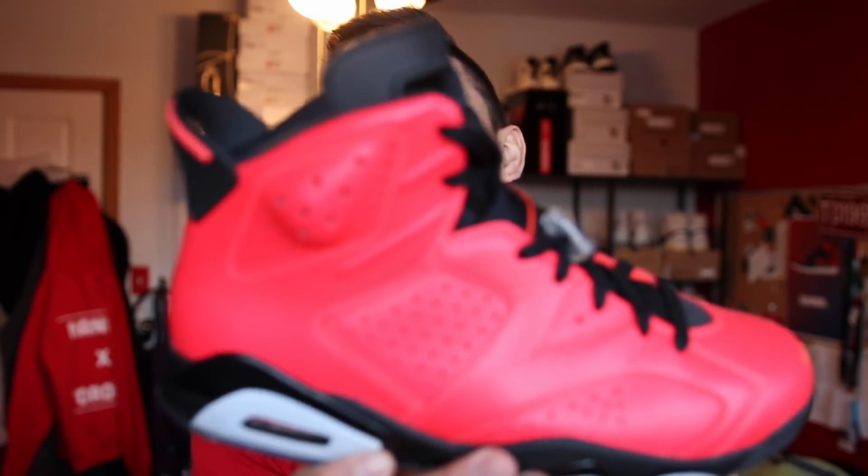Maybe one day they'll retro the 4s. Maybe one day. Now, one Toro sneaker I do have are the Air Jordan 6 Toros. I don't even think people call these Toros, I think it's just one of the nicknames, but these are the Infrared 23 Air Jordan 6, and these are loud. If you wear these, you will break literally every single neck around you. Even if there's a wall, nope, you just broke a neck because these are so loud.